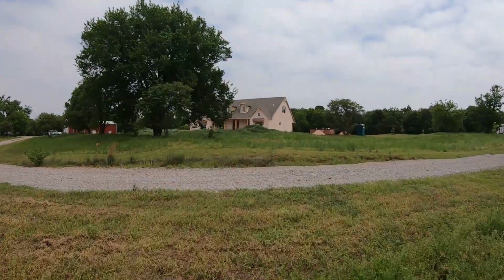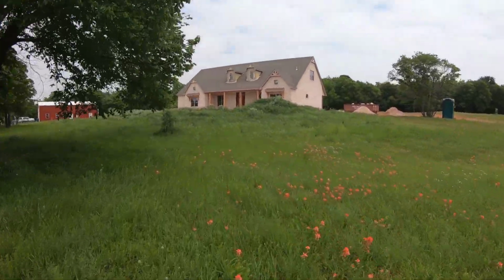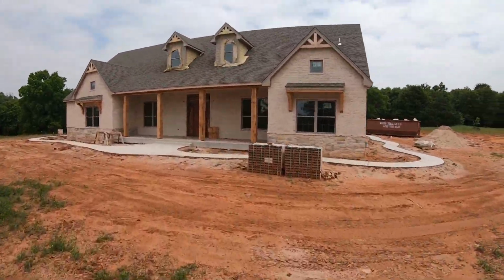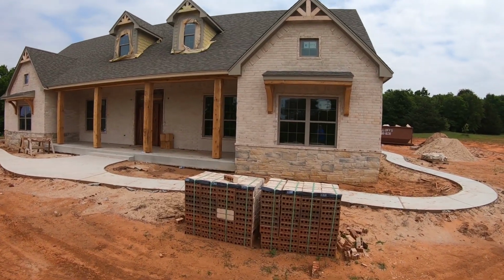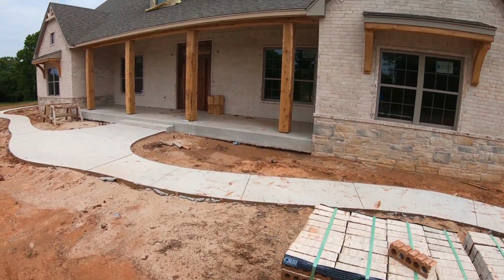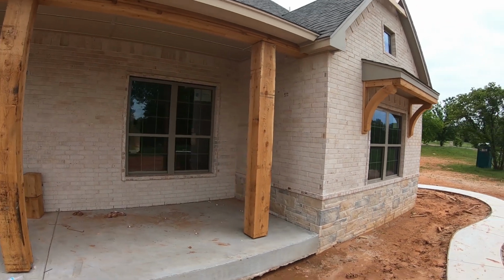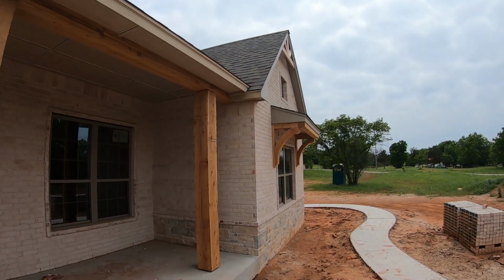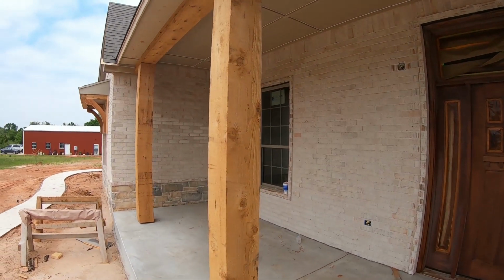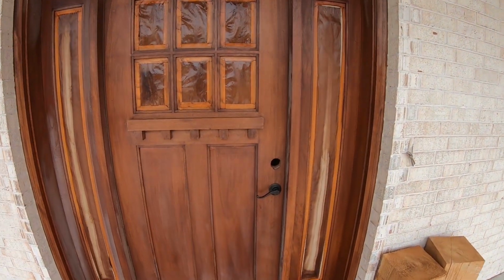Okay, let's get up to the house. So they're painting on the outside now. This brick's going to be for the outdoor fireplace out back. Got the pillars in. Those are 10-inch solid cedar. And putting the corbels on the windows. So this cedar will all be stained. It'll be kind of a reddish brown, a little redder than this door.